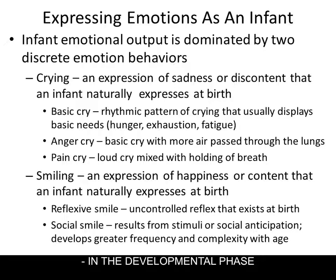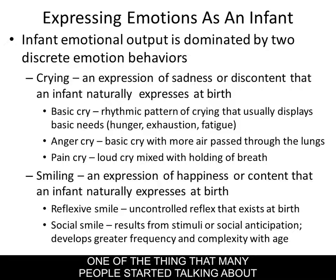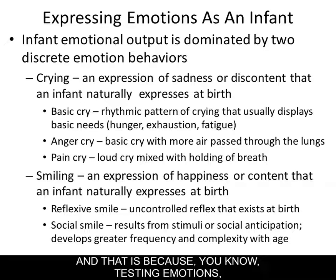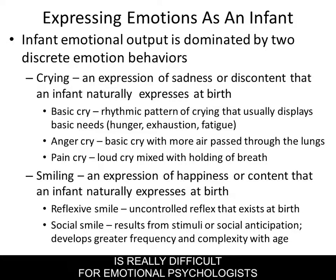On the developmental phase, when we talk about early emotions, one of the things that many people started talking about is just how emotions are expressed. That's because testing emotions, determining which emotions children have, especially young infants, was really difficult for emotional psychologists for a long period of time.